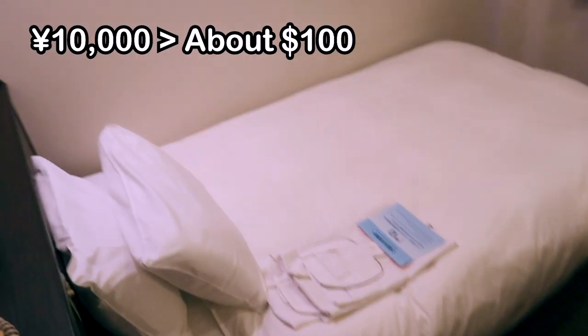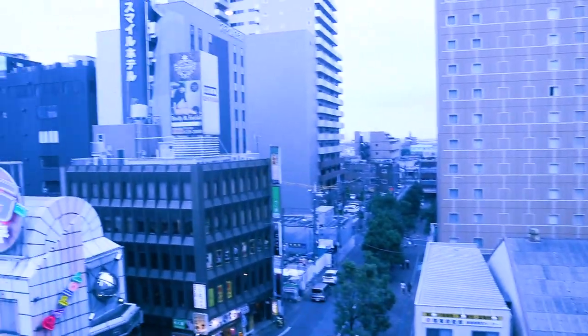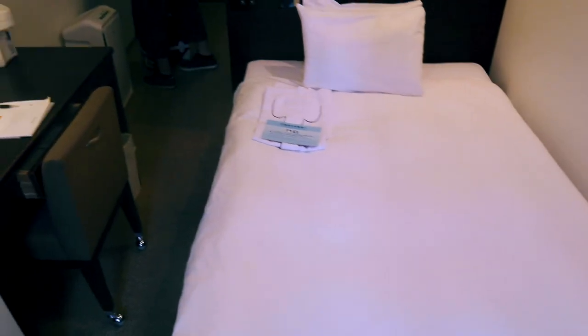First impressions. I think we have to put the card in here to make the light go on, no? Dun dun! Nah, it's not bad. It's good for what we paid. So we only paid about $100 for this. Just check out the view. Oh my goodness. Here's our view. You can sleep on the floor.